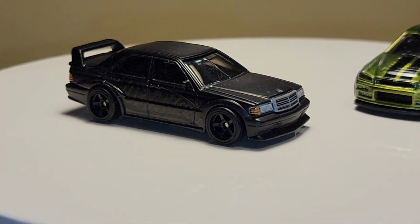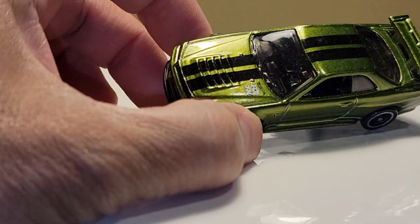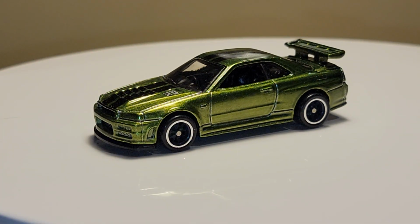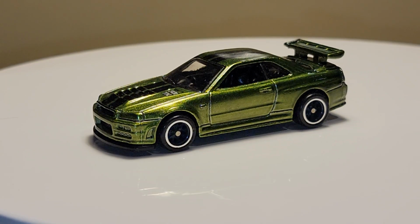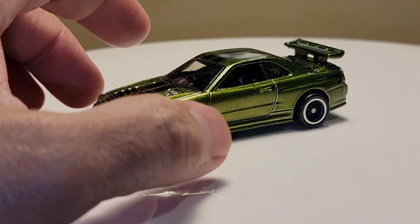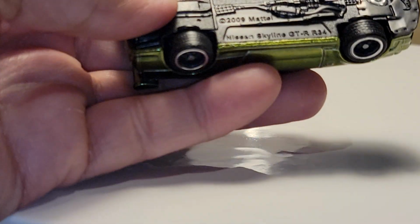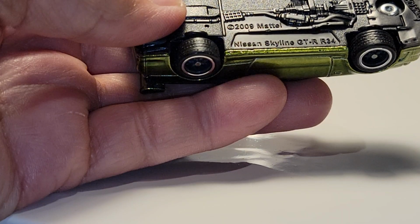Very cool piece. On the right-hand side, we have an older Super Treasure Hunt. It's one that I was not able to find out in the wild, and I was able to grab this from a fellow collector yesterday, good friend Brian, and we were able to do a trade. So I got this loose piece. I didn't really need one carded, just because I pretty much opened most of my stuff. So I was able to get this Skyline. I think this was maybe last year, maybe 2 years ago. It's a Skyline GT-R R34.